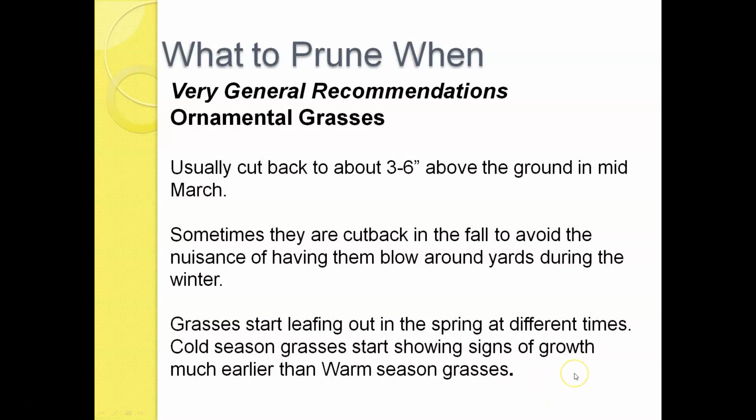For ornamental grasses, generally those are left up during the winter, and they're cut back usually in mid-March, although not a lot of us are outside in our yard doing work in mid-March. So I would say certainly by early April, cut that down to about 3 to 6 inches above the ground. Some homeowners prefer to cut their ornamental grasses back in the fall, just so they don't have the blades blowing through the yard during the winter.